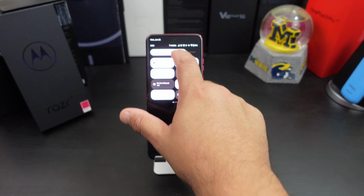Again, like I did in the top 5 reasons why you shouldn't buy it, I'm going to start with the 5th one. So I'm going to go from number 5 all the way down to the reason why you should pick up the phone. The first reason, number 5, is the software.